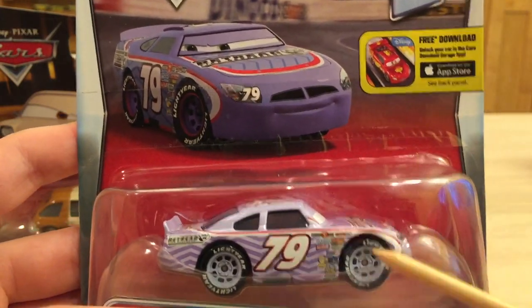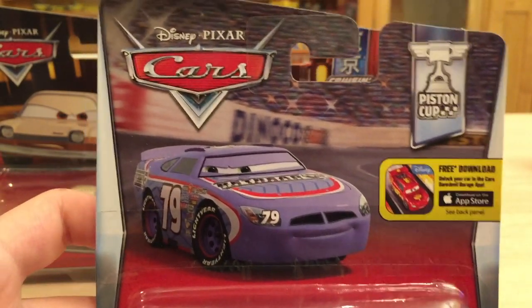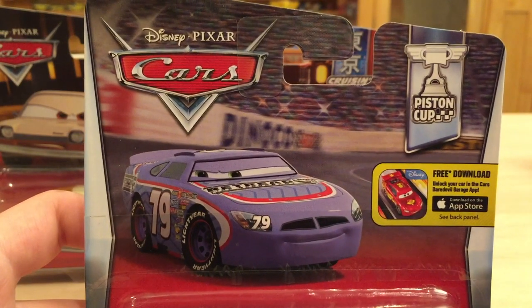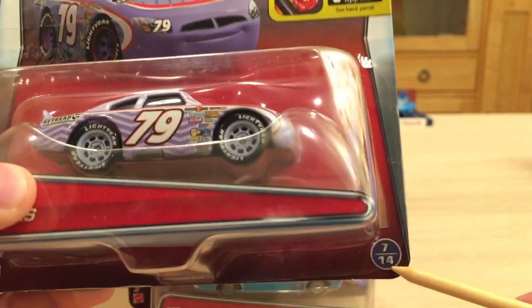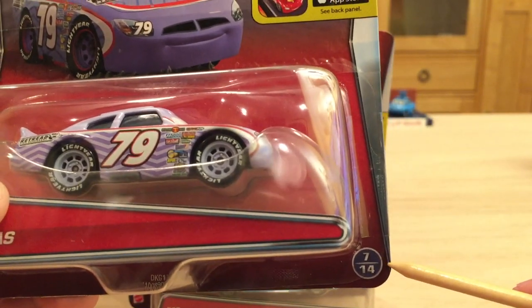I wish it did. Mattel kind of does that with a few of their Piston Cup racers. But I love his art. It looks great. We've never seen it before. Very, very nice. He's in the Piston Cup series, number 7 out of 14 now, even though it's just halfway through the series.